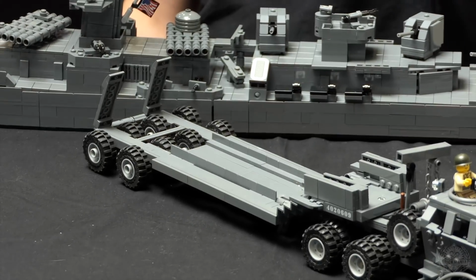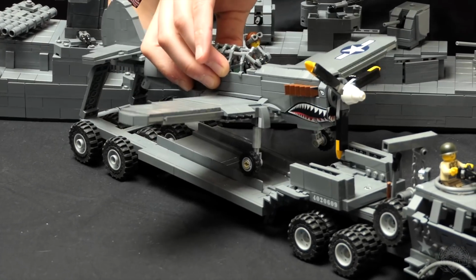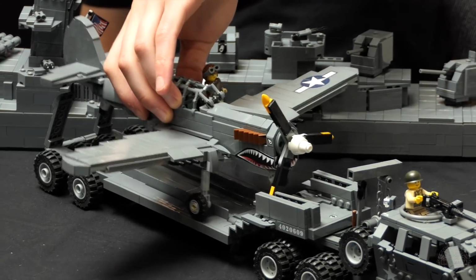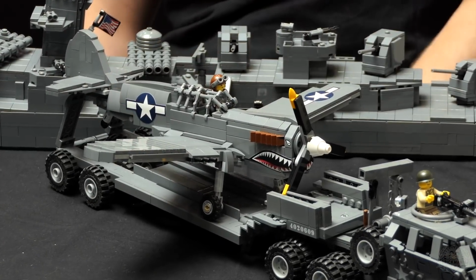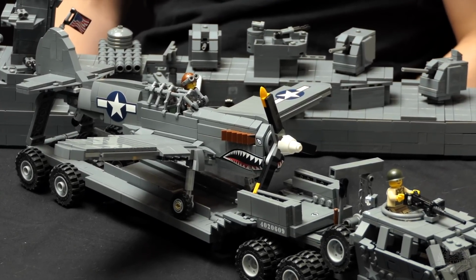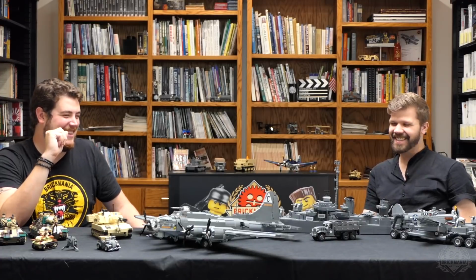Okay, so here it comes. Wow. That's a nice little graceful landing. The first P-40 ever created with vertical landing. That was so graceful. Takeoff. Yeah, see? He did it though. And he did it while standing on the wing. That's the true amazingness of that.